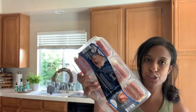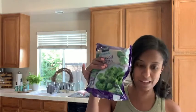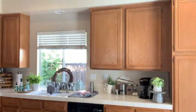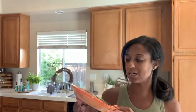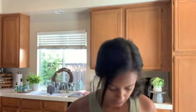My husband likes to take these to work. I like to pack these in Brooklyn's lunch. It's the little prosciutto trays. And then some frozen vegetables. I love the broccoli. Some hot sauce, some brats, links.